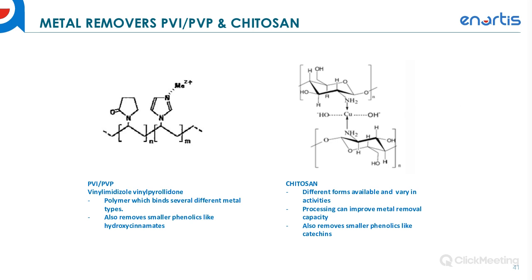Another enological tool is chitosan. Chitosan is typically thought of as an antimicrobial agent, but we can actually process chitosan in such a way as to increase its effects for removing copper. In particular, we have a special version of chitosan called pre-activated chitosan, in which we form a chitosan that has a higher charge density, and so it is more reactive and able to react more with metals and remove metals as well. So these are two different enological tools that are currently available for removing metals.